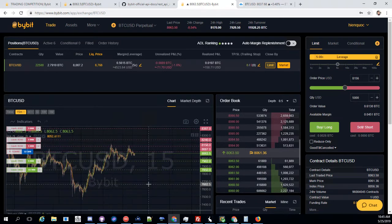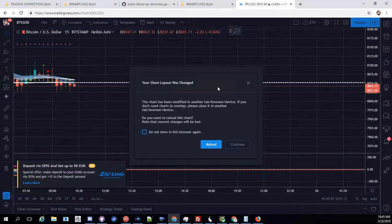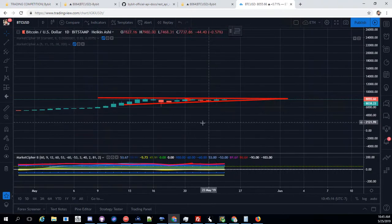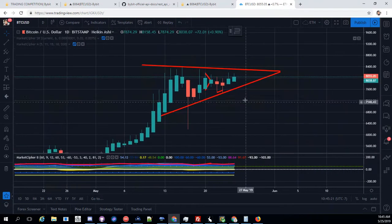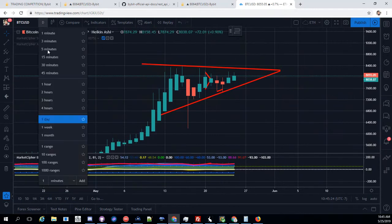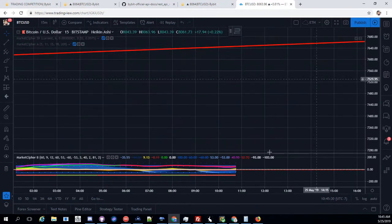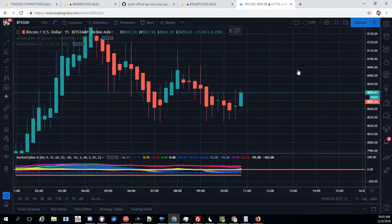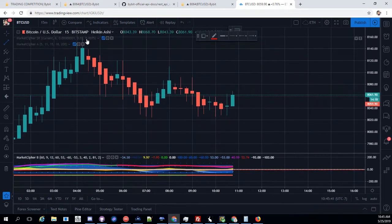So depending on where it's going, you kind of see a slight pattern going on here. Let me load this. You kind of see that there's some kind of triangle forming on the 1 day, but we're gonna go look at the 15 minutes. I usually trend the 15 minutes, and it's been pretty steady. So of course you draw your lines of where it's gonna go, and it seems to kind of break out somewhere around here.